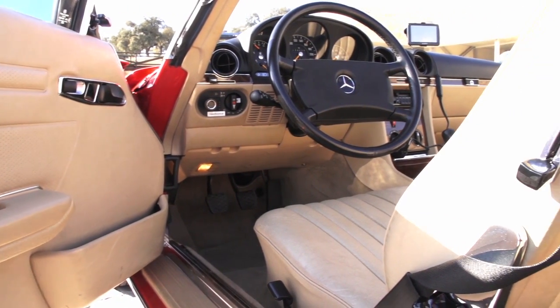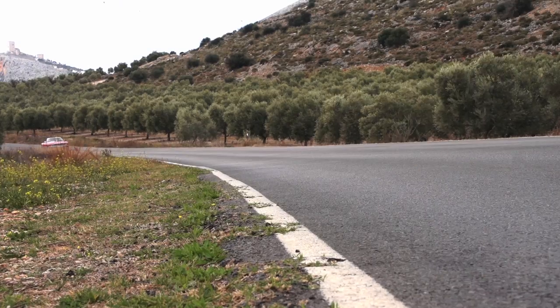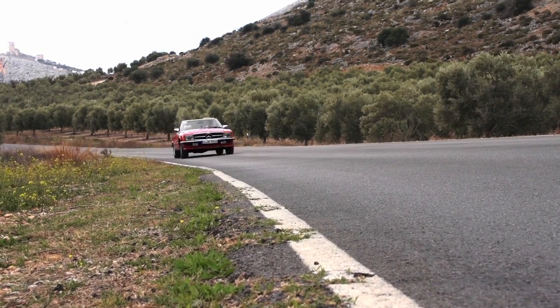It's a great place to be. You've got the heavily sprung seat, this enormous steering wheel. I mean, it really does steer with all the precision of a great big yacht. But other than that, I think it's a lovely, lovely car.